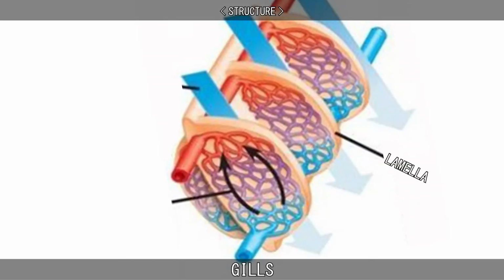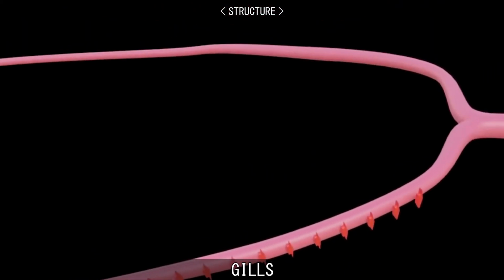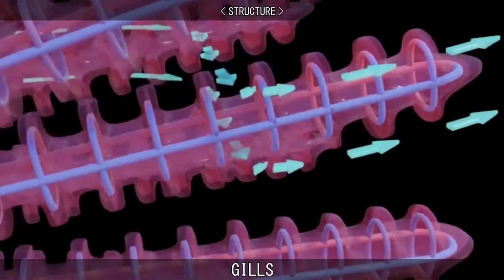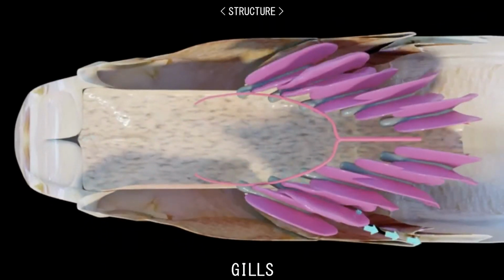The membranes keep the blood and the water separate, whilst allowing the dissolved gases, O2 and CO2, to diffuse naturally from the water to the blood and vice versa. The oxygenated blood is carried around the body, and blood containing CO2 circulates back to the gills, where the CO2 is expelled back into the water.